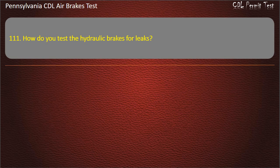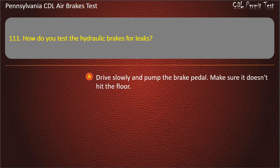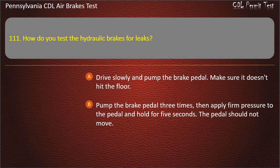Question 111. How do you test the hydraulic brakes for leaks? Drive slowly and pump the brake pedal. Make sure it doesn't hit the floor. Pump the brake pedal 3 times, then apply firm pressure to the pedal and hold for 5 seconds. The pedal should not move. Drive 20 miles per hour and slam on the brakes. Answer. Pump the brake pedal 3 times, then apply firm pressure to the pedal and hold for 5 seconds. The pedal should not move.